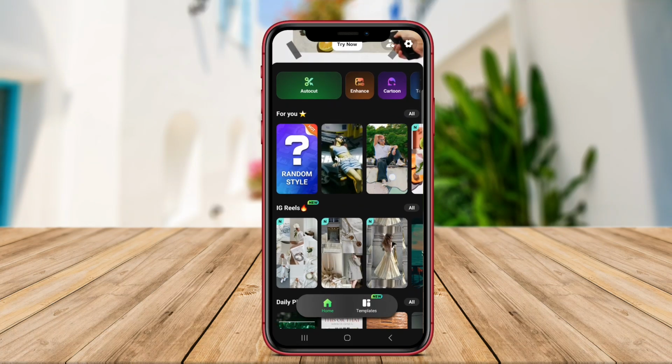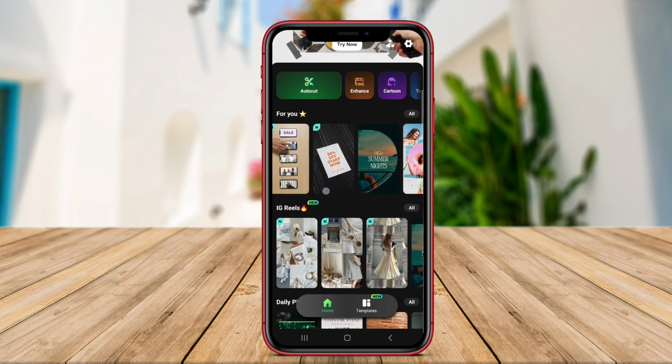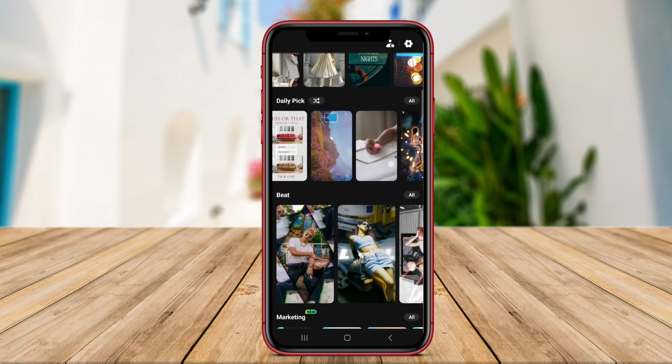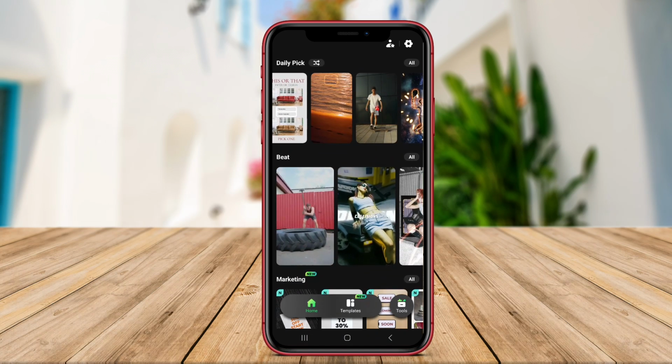Today, we're diving into the exciting world of music video editing with an incredible app called InMello. Let's explore its features and see why it stands out in the crowded field of editing apps.